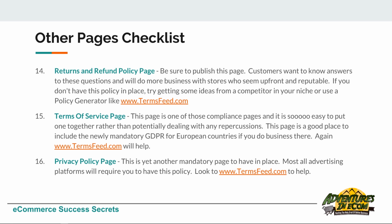Number 14, returns and refund policy page. Be sure to have one of these. You can see here in orange, termsfeed.com is riddled everywhere.